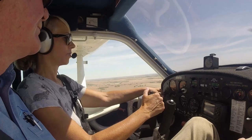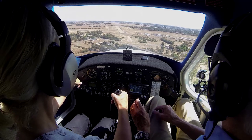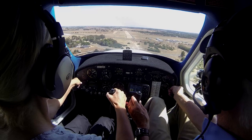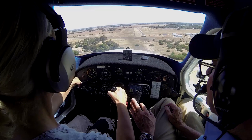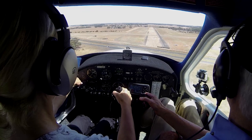Gawler traffic, Jabiru 7385, turning final, runway 31, full stop, Gawler. Just a trickle of power, and I'd go full flap on it for you, but that'll just help us, I think. A bit more power. When you put the second stage of flap out, it gets very slow. Wait until we get over the road. There we are, now ease the power back slowly. That's it.